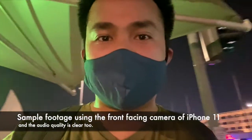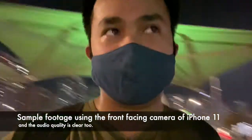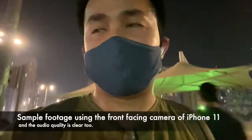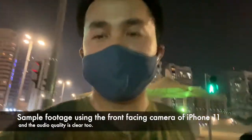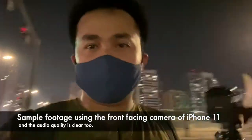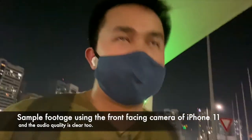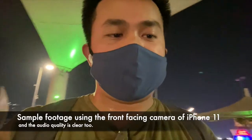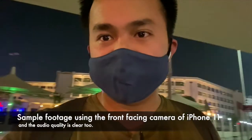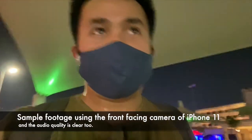So guys, this is a sample footage using my iPhone 11 recording in low light. So, ganito siya. So as what you can see, there's also some, pero hindi mo siya talaga actually, you know, manonotice compared to my Canon Legria HF R806. Medyo nakikita talaga siya. And here, maliwanag siya compared sa camcorder.